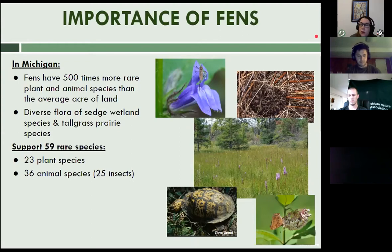And this is largely attributed to the diverse flora, the mix of wetland and prairie species that inhabit these areas. So in Michigan, over 20% of the state's insects of conservation concern are associated with prairie fens. And this includes the globally imperiled Mitchell's satyr butterfly.